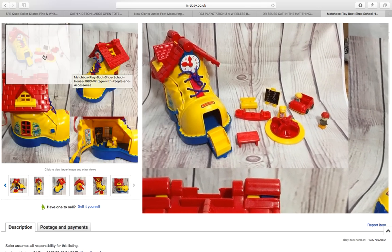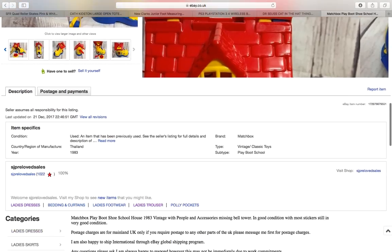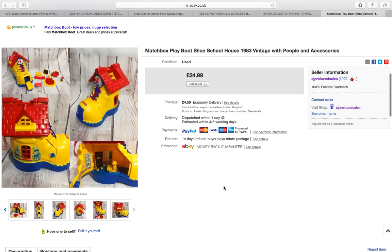Let me just show you in this top picture here. It had a few bits with it, but nothing major. It wasn't by any means complete. It did have the door and everything, and a little lock on it, and the lace in the boot. It was missing the chimney, but it still sold for £24.99. So I was quite happy with that.